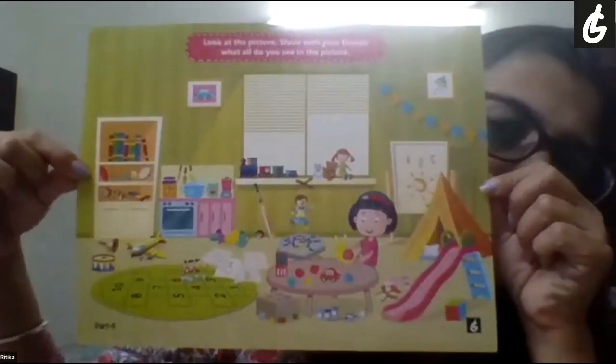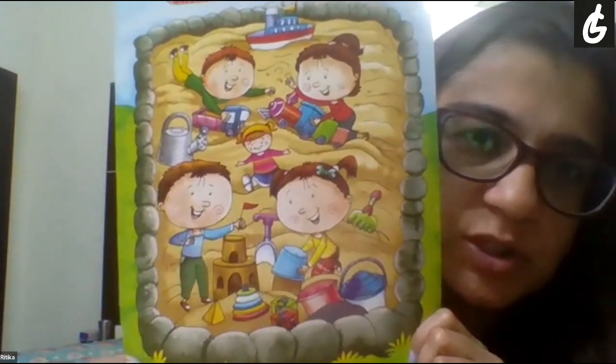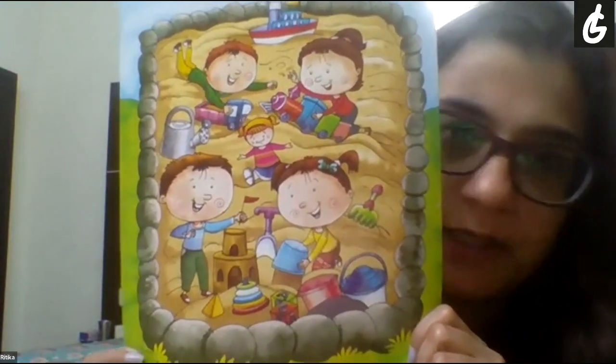And besides this, if you've taken the kit, you would see that you have some picture cards also like these. In these picture cards, you can see a classroom scene, and children can relate to these objects again. And every child would have their picture card. There's another picture card that you can use for picture reading, which is more of a sand or beach kind of scene. These are the things you can use for picture reading, and the more picture reading you do with the children, the better comprehension and communication the children develop.